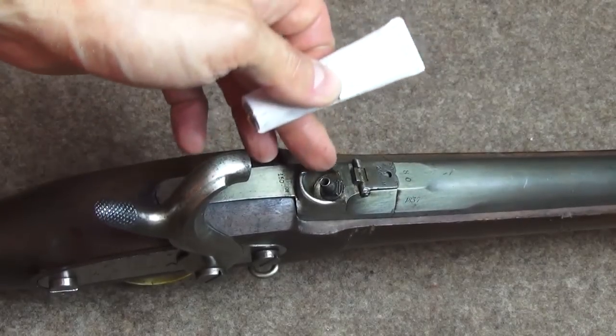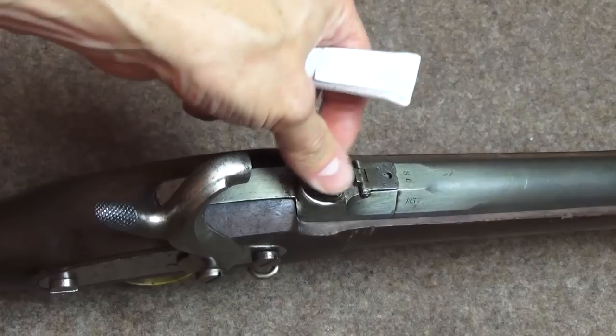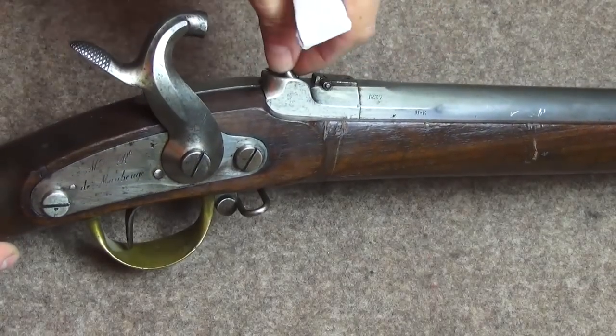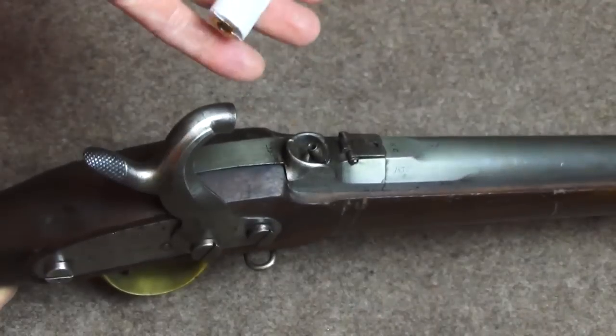Sometimes in literature they say this is expressly to help the shooter place a percussion cap on there, but no, it's actually more of a hindrance than anything, especially on the side here. You have to come in from the front and the top. But no, it was actually used, or intended to be used with this cartridge.